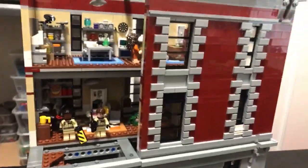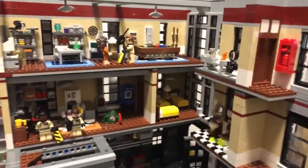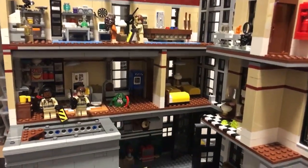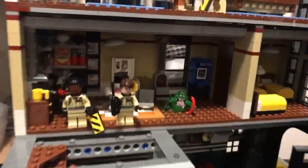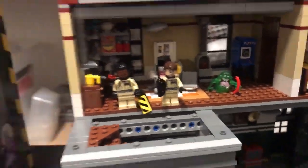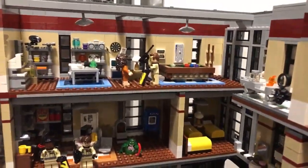I'll do a quick look inside. Look at how much is in the interior of this set. It is as good as the box looks. There's just so much happening. Yeah, Slimer down there with his sausage, and a couple of Ghostbusters there. There's Peter up there with Dana.